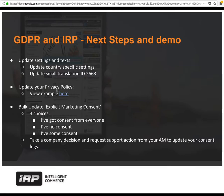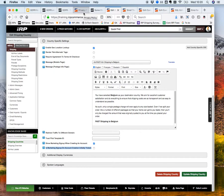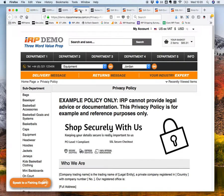Next most important thing is, again, Michael's referred to this, but it's updating your privacy policy. So you've updated your country settings, so you're getting consent in the right manner, and then you're going to update your privacy policy. Again, we're not lawyers here, so we're not able to provide legal advice, but we've done a good review of all requirements, and we've put suggestions in place which I hope will help you. I hope we help you give a bit of guidance.